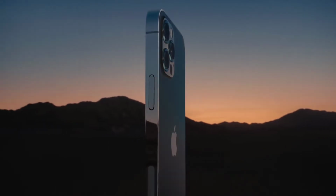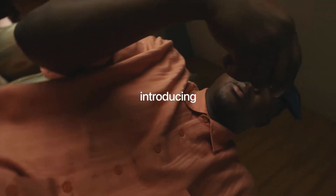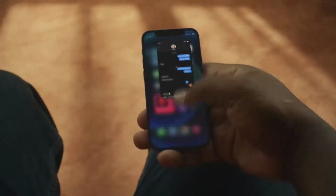Apple has launched its iPhone 12 lineup with a huge number of new characteristics that make the iPhone one of the best smartphones in the market, including the iPhone 12 mini, which is a tinier version of the iPhone 12 and promises to be a great phone for a lot of people.